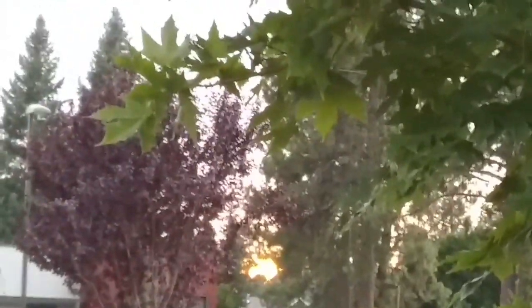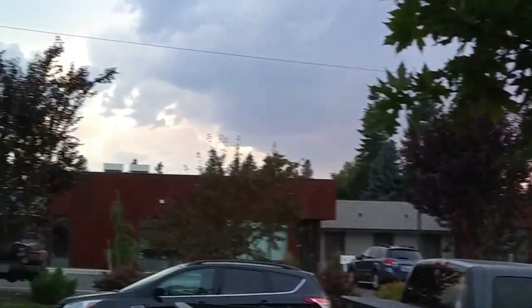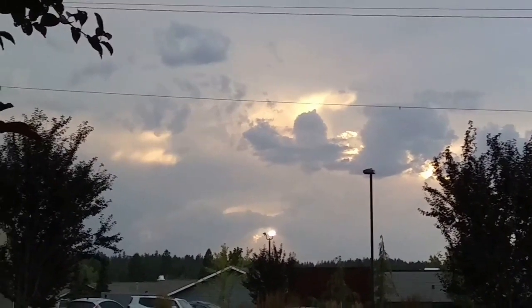Look real good. There's the sunset over there. Okay. Now I'm going to pan out a little bit so you can get a feeling by looking at that truck how far away I'm going. Look at them clouds over there lit up. Look at that.